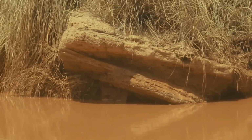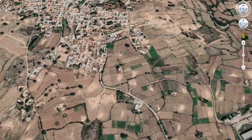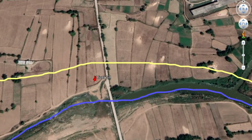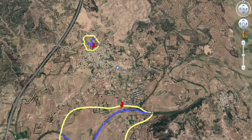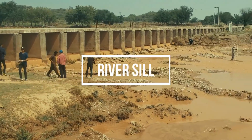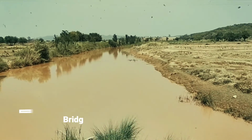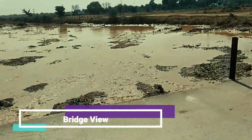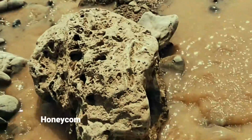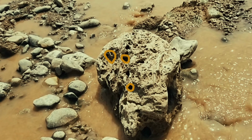Our work was done here on site number 1, therefore we headed towards our next site, that is the River Sil. The blue lines show the river path and the area surrounded by the yellow lines shows the flood zone of it. We came to River Sil to observe the flowing water dynamics and to notice some fluvial geologic structures. This rock has been exposed to high velocity flowing water which aided the rock to obtain this shape.